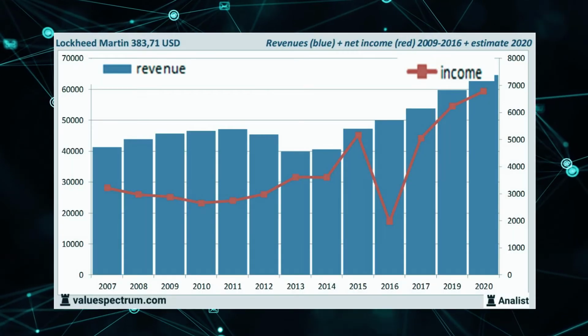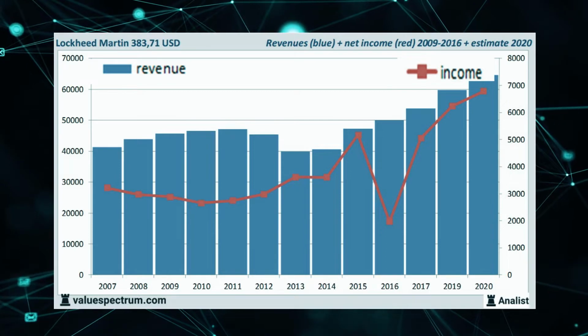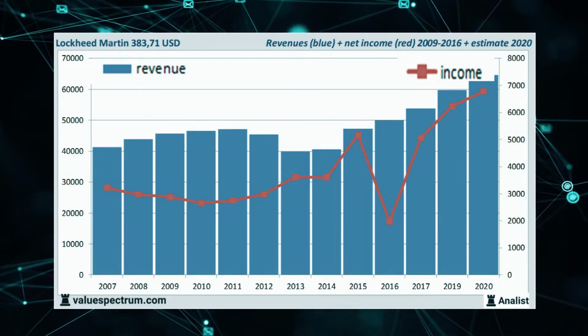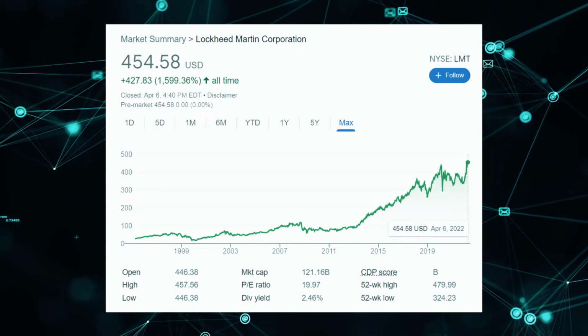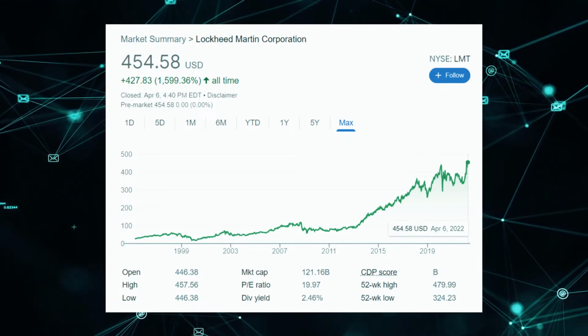However, because it is already so enormous, it provides Lockheed with huge sales and earnings, a lot of stability, and a lot of long-term contracts, making it one of the safest dividend options available. Unfortunately, the stock is trading at some of the highest levels in history, so it has been a little suppressed in my opinion.